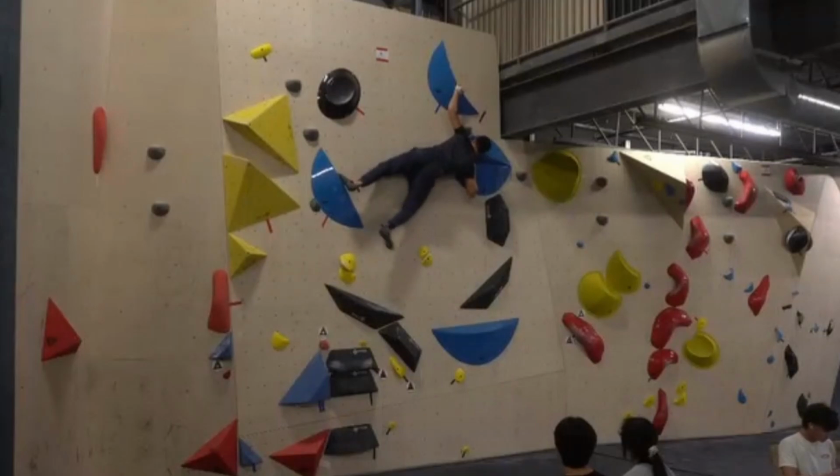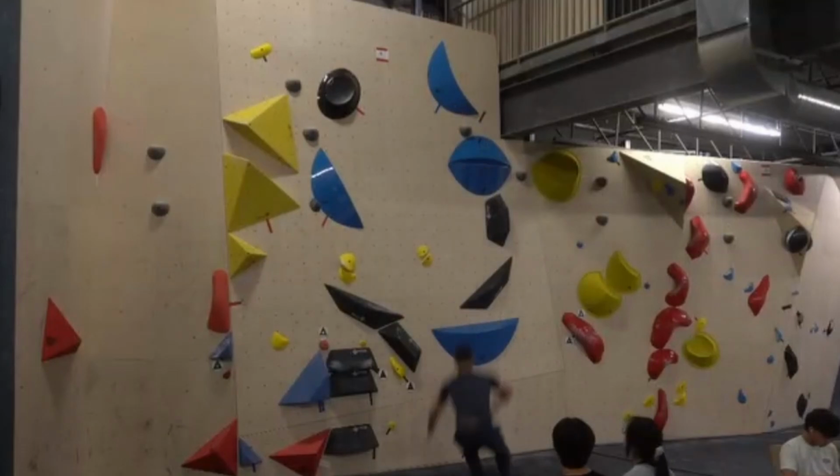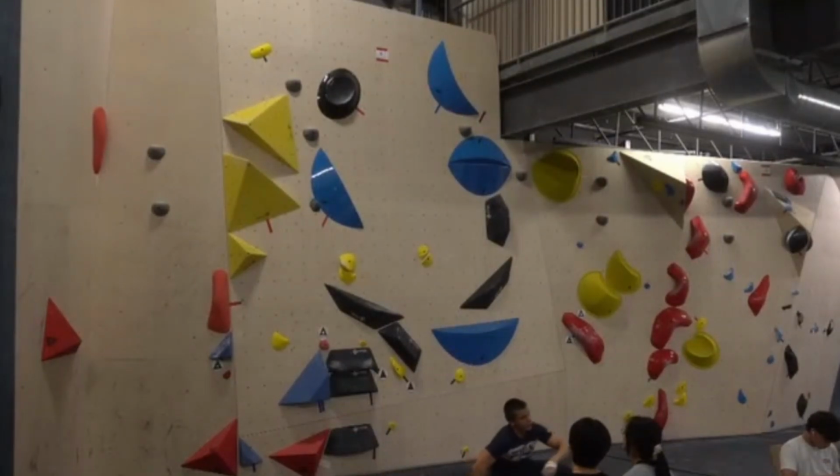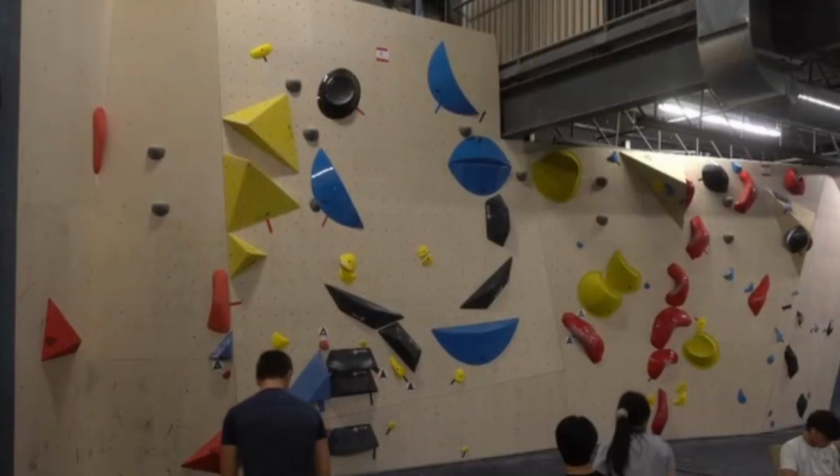Oh, my goodness. Oh, my goodness. He's got to smear into that wall. That's how he's going to find his opposition for that hold. Instead, he's getting fully laid out across the slab. Wow. That was a really good effort from him. So close. That's the closest we've seen to that one going, I think, this evening.